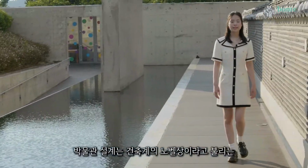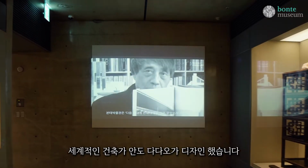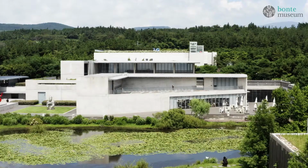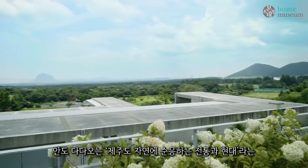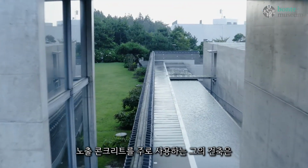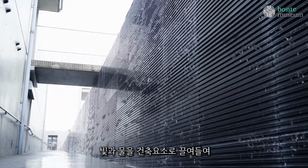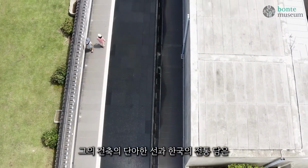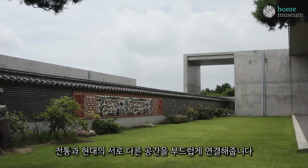The museum buildings were designed by Tadao Ando, one of the most celebrated architects in the world and a winner of the Pritzker Architecture Award, widely considered the Nobel Prize of the architecture world. Tadao employs the concepts of modernity and tradition that conform with the nature of Jeju when designing Bonte. His architecture style that highlights exposed concrete, geometric forms, and water and light as architectural components creates a union with nature. Through his use of solid lines and the museum's traditional Korean walls, Tadao blurs the differences between traditional and modern spaces.